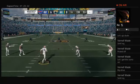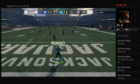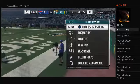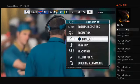Here's Hauschka now to kick it away. And they will not get a chance to return this one as it's through the end zone for a touchback.